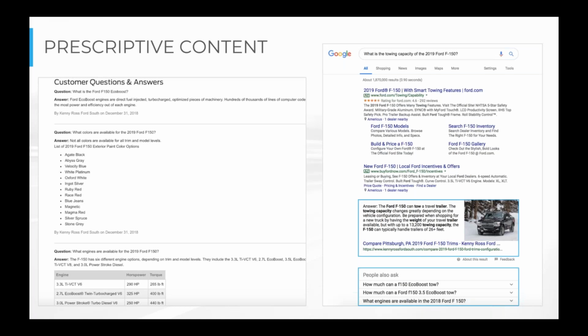Second thing though is I want to put in what are called halo elements. So you can have several different types of rich results within Google. There's a paragraph style, and that's what you're seeing on the right-hand side here on the Kenny Ross Ford South example we've given. You could have a table, which if you look on the left-hand side, you see what engines are available for the 2019 F-150. That's table style. And then also I have bullet point style. And the goal here is that I am giving Google several different questions in different formats to show me, right? That's how you position yourself for success.